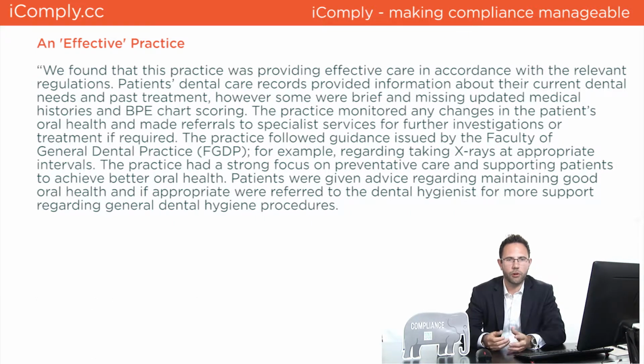So this practice had a strong focus on preventative care and supporting patients to achieve better oral health. So the Delivering Better Oral Health Toolkit. Patients were given advice regarding maintaining good oral health, and if appropriate were referred to the dental hygienist. Did I already say that?